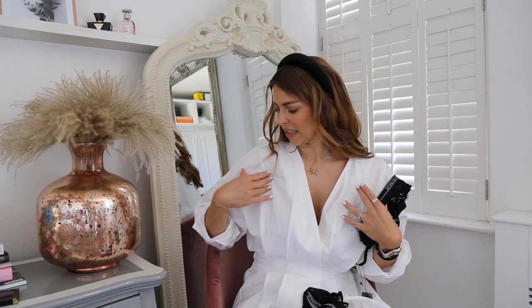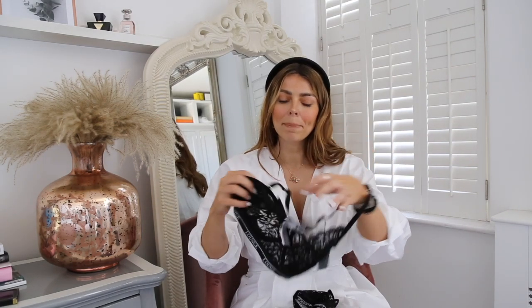I have these bits here that I'm not a big fan of, which is not a massive thing, but it's just one of those things that I like to hide a little bit. And I think the balcony just flatters that kind of shape. And it gives you that cleavage, push up, but without being too over the top. And I absolutely love these. This is a new style for me. I've not tried this exact style, although I have tried the Blossom Balcony, I think it's called.